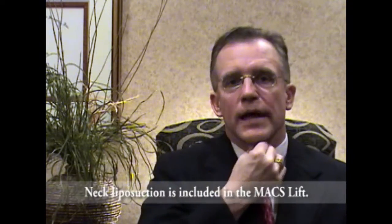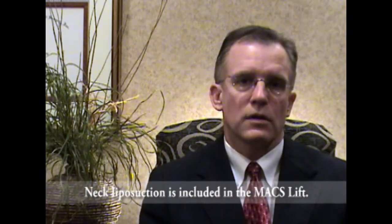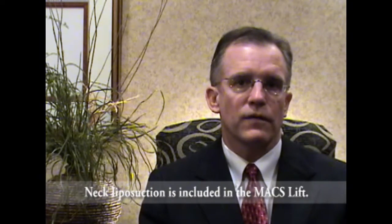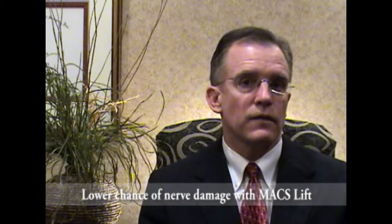Their dissection, where they elevate the skin off of the gristle tissue, is just this distribution. They leave the neck alone. If there's excess fat in the neck, they'll liposuction it, and that's included in this procedure. Neck liposuction is a portion of max lift for those who need it. But then they leave the skin attached to the gristle tissue, and there are ligaments and dermal ligaments, and really all of the innervation is much deeper to that gristle tissue, and since you don't elevate it, the risk of nerve injury is significantly less in max lift than it is in regular facelift.